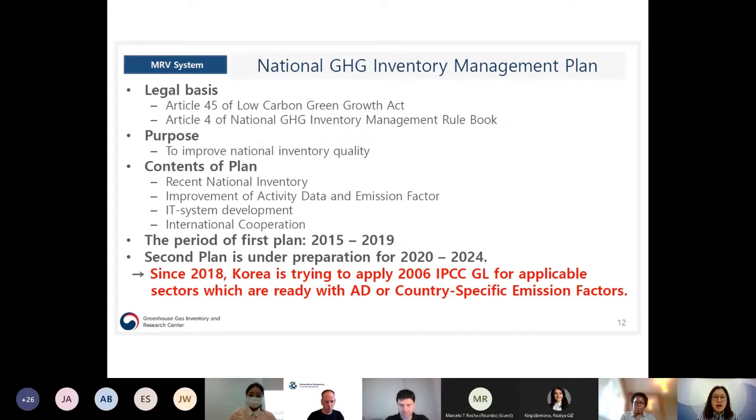Applying the 2006 guidelines, we set up the National Greenhouse Gas Inventory Management Plan. It's happening between the relevant ministries and GIR, and this document is open to the public, but it's written in Korean. Its purpose is to improve national inventory quality, but these days it shows that the second plan is under preparation.